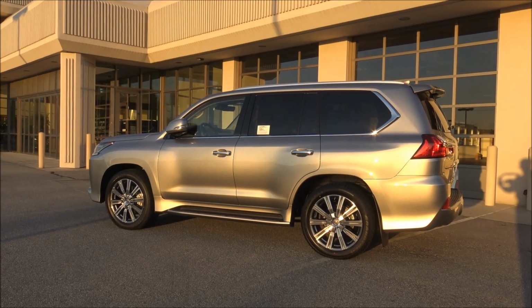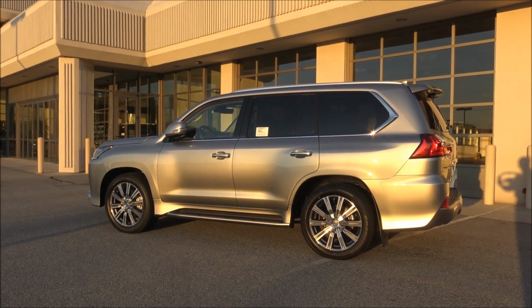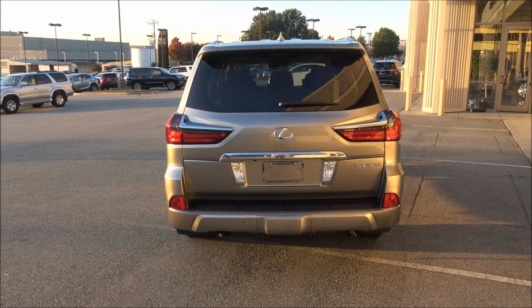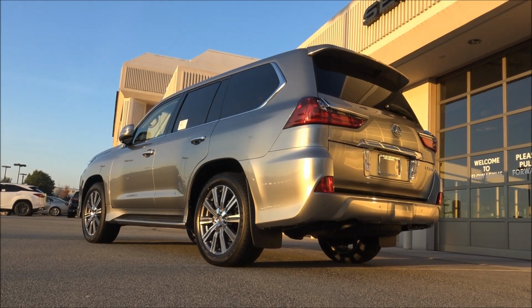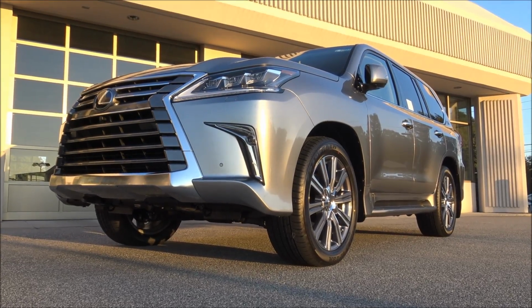The wheelbase is 112.2 inches. The overall length is 200 inches even. The overall width is 78 inches. Overall height is 75.2 inches. The ground clearance is 8.9 inches.